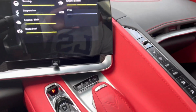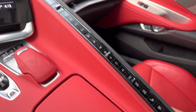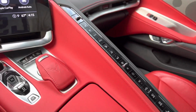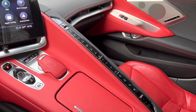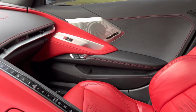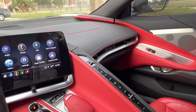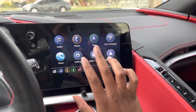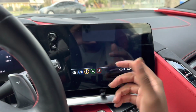Yeah, so as you know, the controversial climate control system, not bad, actually. You get used to it very quickly. And it doesn't really make you feel closed off from the passenger like I thought it was. So overall, not that bad. Your screen's right here. It's very intuitive. Everything's very responsive.